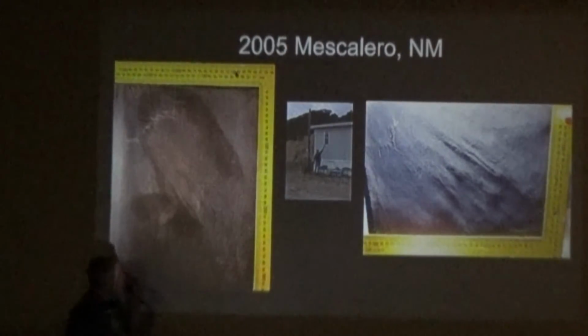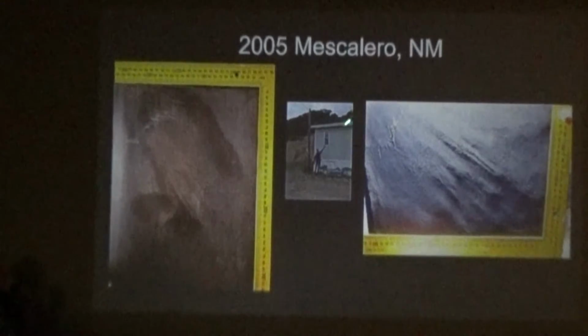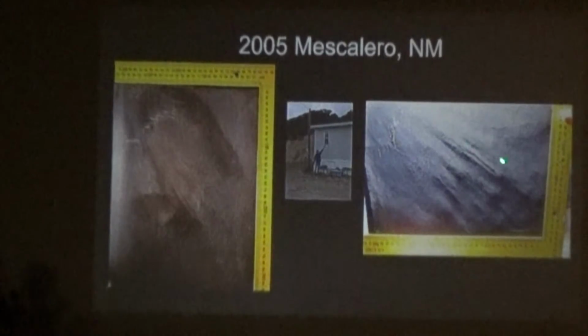This is an interesting cast from New Mexico. It's not a cast, I'm sorry, an impression from New Mexico. Basically, people lived in this single wide over here on the Mescalero Reservation. And a Bigfoot came up one night and was looking in their windows and doing Bigfoot stuff, causing mischief. And it touched their screen. And it kind of left this impression here. Now, when I saw this, it looks like a giant mitten it was wearing. But when you look at it from a different angle, you can see the finger scrapes across the screen itself.